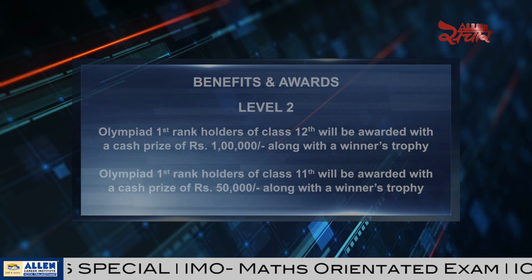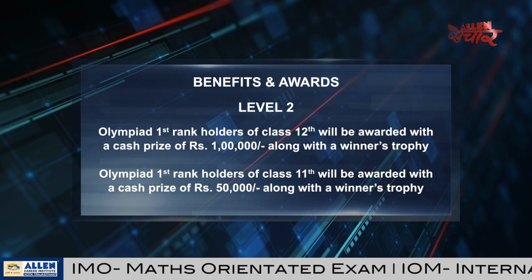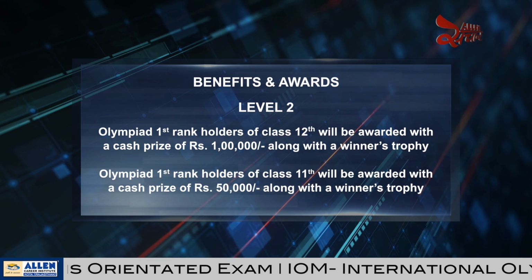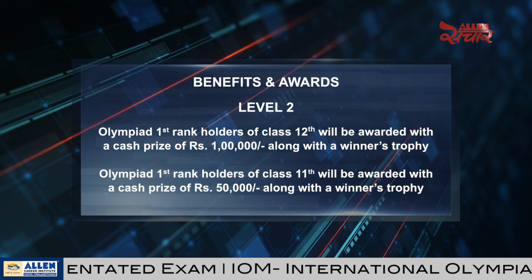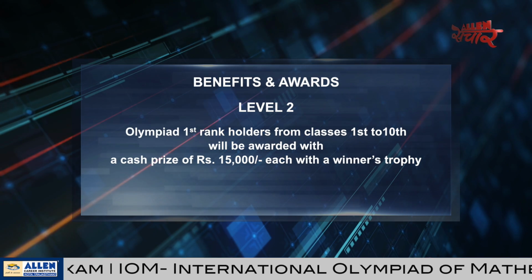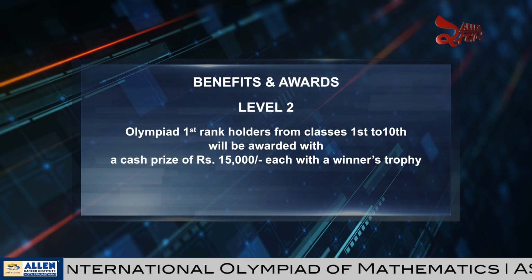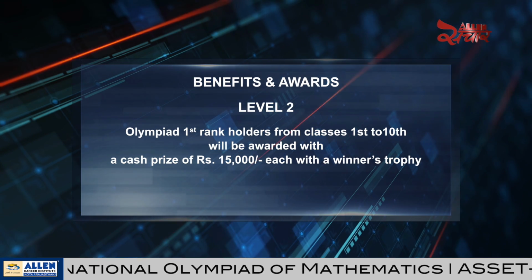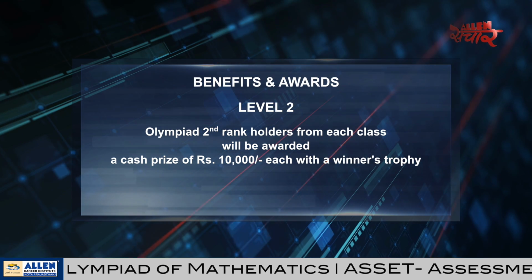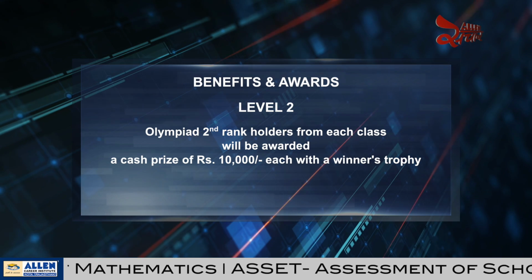Olympiad first rank holder in level 2 of class 12th is awarded with a cash prize of 1 lakh along with a winner trophy, and Olympiad first ranker of class 11th is awarded with a cash prize of 50,000 rupees along with the winner's trophy. First Olympiad rank holder in level 2 from class 1st to 10th is awarded with a cash prize of rupees 15,000 each with a winner's trophy. Second Olympiad rank holder in level 2 in each class is awarded with a cash prize of rupees 10,000 each with a winner's trophy.